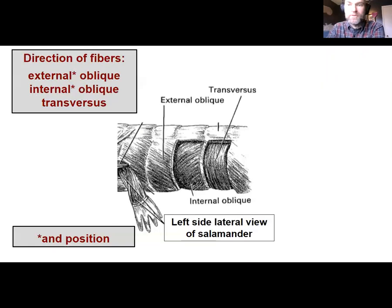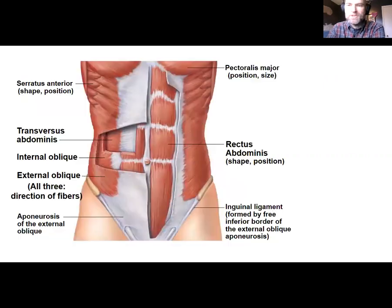I mentioned also that the direction of the fibers is important. So thinking about external and internal obliques versus transverse versus your rectus abdominis. And you can see that that's from a salamander. Let me show you an example in a human. So the muscles of your abdomen run in different directions to provide stability in different directions. This is a good example of how these muscles can act together to provide a great range of motion.